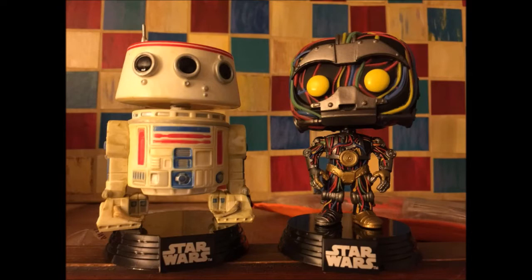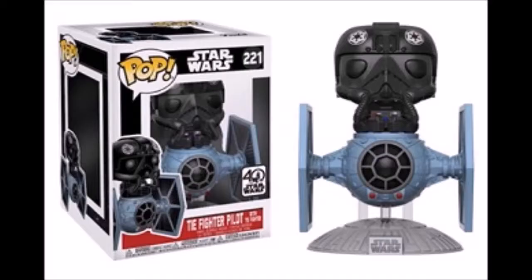If you don't know who R5-D4 is, he was the droid who had a bad motivator, and Luke and Owen decided to get R2-D2 instead. So that was really for the old school fans, and the details definitely are awesome on both of them. And speaking of Star Wars, there's also an exclusive TIE Fighter pilot in TIE Fighter. We already had the Darth Vader one, but now we actually have a regular TIE Fighter pilot. So for people who want to get this deluxe pop, no reason why you shouldn't go out and get it.